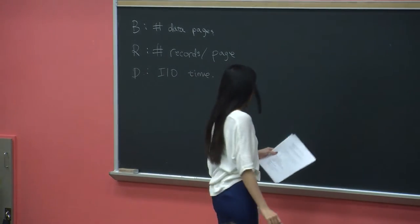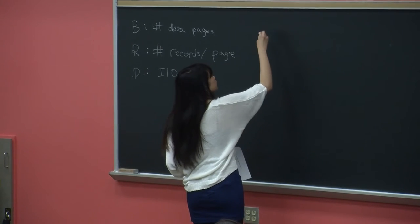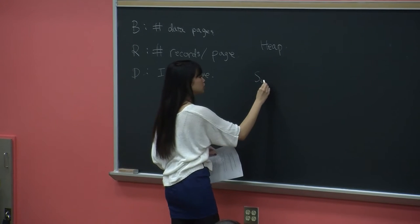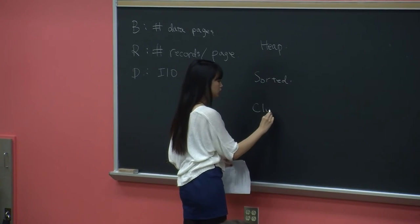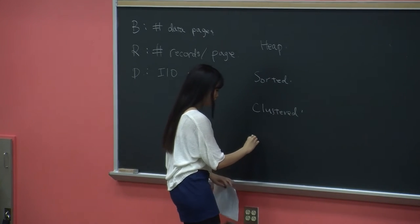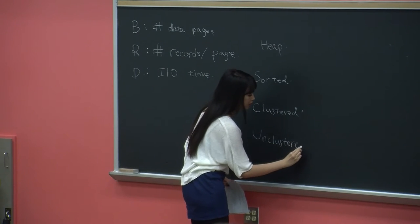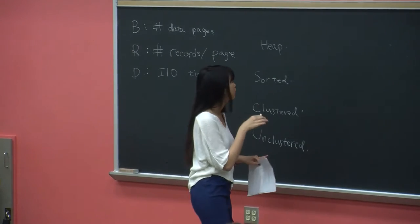Okay, so we have different kinds of file organization. We have heap file, sorted file, clustered, and then unclustered. So here I'll just draw a blank table, but we won't really fill in the table, but you get a better feeling of where we're at.